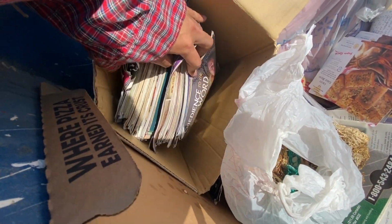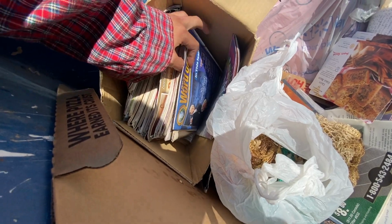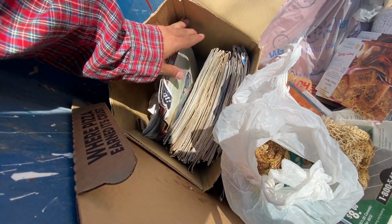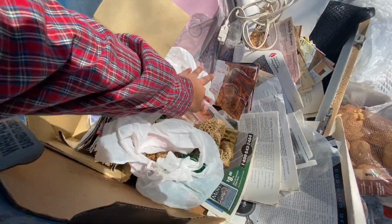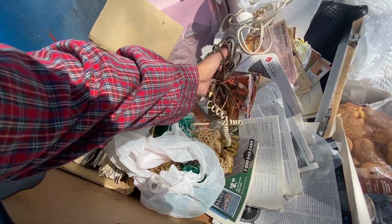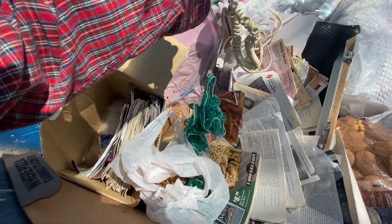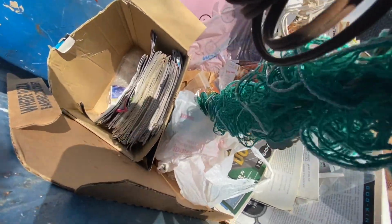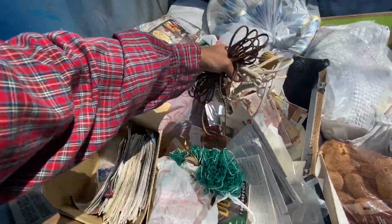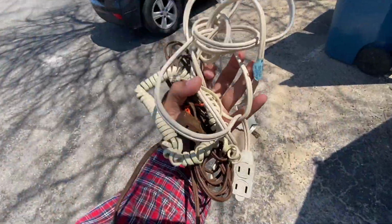A whole bunch of magazines. See, this is what I'm talking about. All these magazines, all these items could be recycled, but a lot of people don't care and they just toss them into the dumpster. Here's an extension cord. Two extension cords. Those always come in handy.